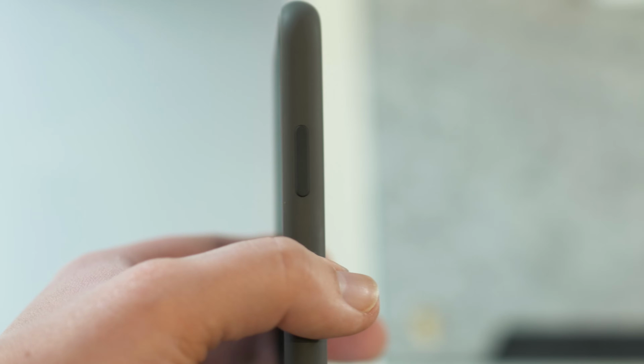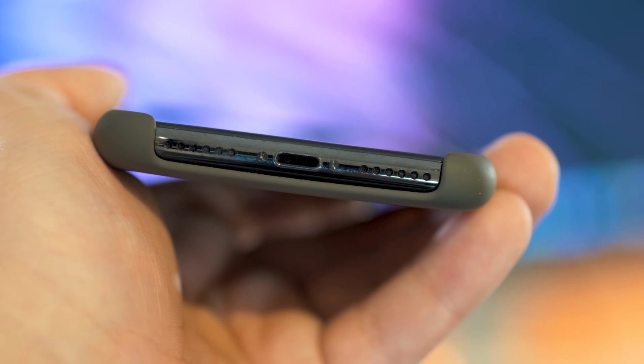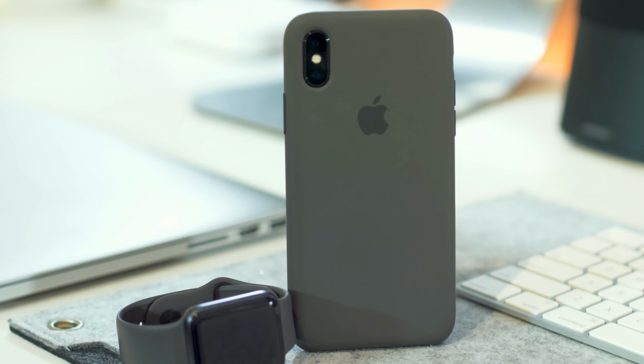The buttons are all covered, it adds some protection to the screen with a lip around the front, and it just generally adds grip. It's just a simple case that works. There's not much more I can say about them really. If you've used one with another iPhone in the past, you'll know just how nice they are.